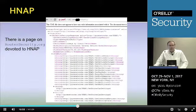Oh, this was another thing that got me involved with router security. This is another protocol, HNAP, Home Network Administration Protocol. I don't know much about it. I do know, however, it's been very buggy over the years, at least 4 bugs. D-Link had a lot of bugs with it.